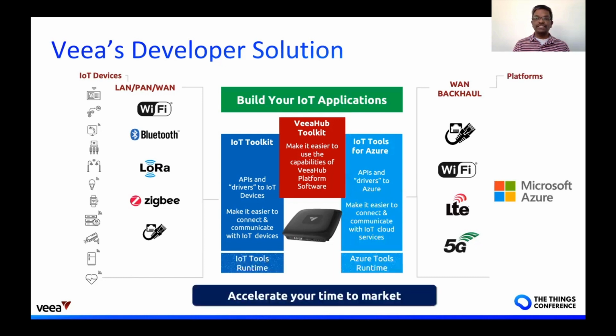We have tight integration with Microsoft Azure IoT technology. Veea Hub is Azure IoT Edge certified. What that means is you can run IoT Edge modules from the Azure Marketplace, or you could build your own IoT Edge modules to work with Azure's IoT Hub and IoT Central technologies.